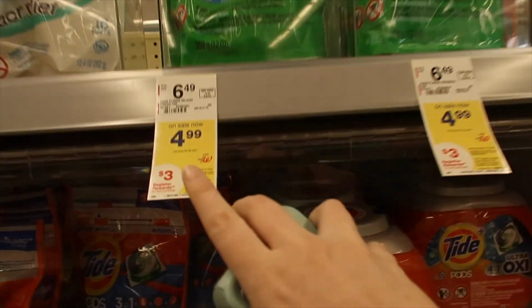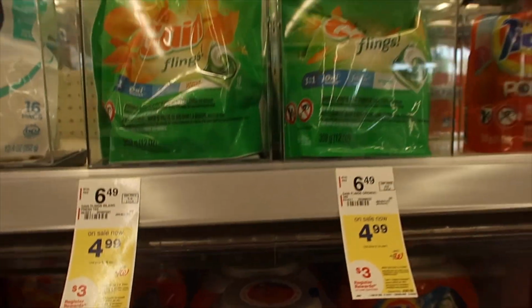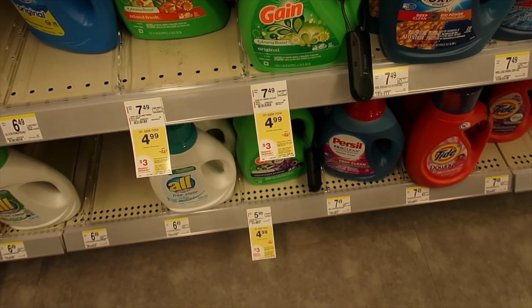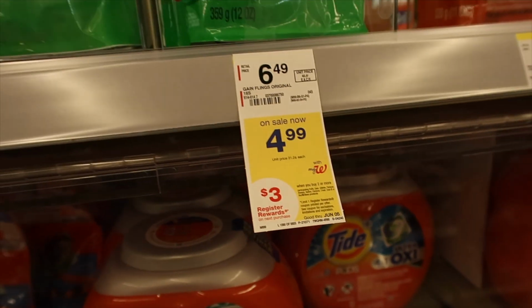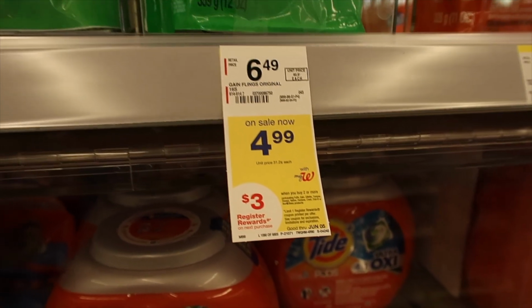We have the Gain Laundry Detergent, $4.99. You want to buy 2 of them. There's currently no digital coupon that I see, but you'll end up paying $9.98. But then you'll get a $3 register reward when you buy 2 of them. Comes out to be just $6.98 or $3.49 a piece.